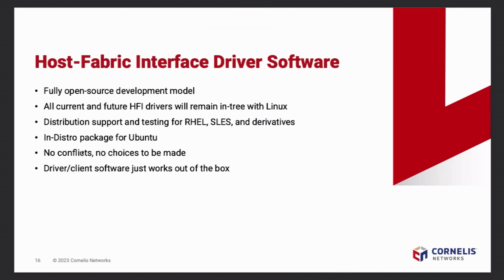The same we do for our kernel drivers. Our kernel drivers are fully open source. They are written inside the Linux kernel. They are in tree and they work out of the box. You do not need to update your drivers. You do not need to worry about, okay, I downloaded this driver and then suddenly this other thing doesn't work anymore and I get crashes and I can't use my other GPU anymore or something. No, everything works out of the box.